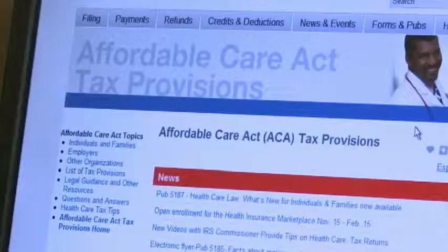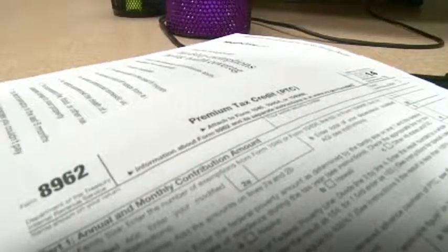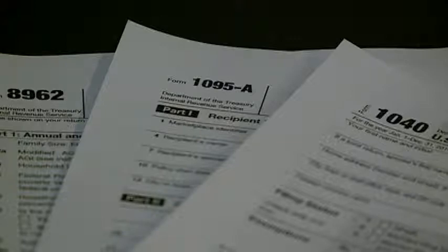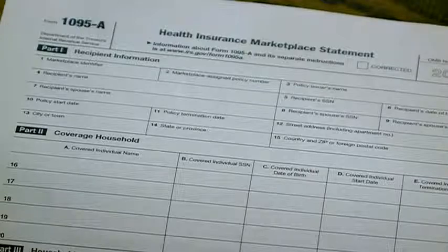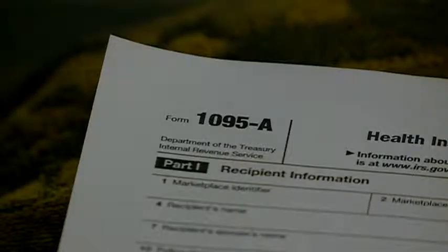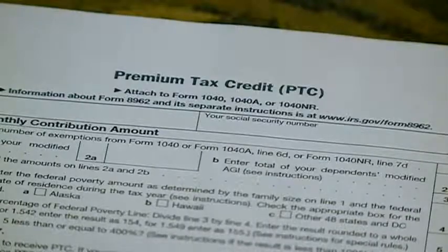However, for those who don't have health insurance or bought it through the marketplace, there will be more paperwork to fill out. It's a pretty big change, I would say. People with insurance through healthcare.gov will need to fill out a 1095A form showing that they have coverage. If their income changed or they wrote down the wrong amount when applying for insurance, they will need to fill out an additional tax credit form.